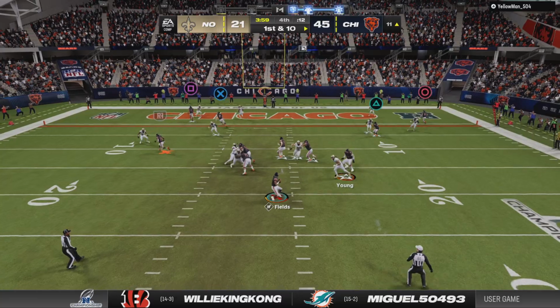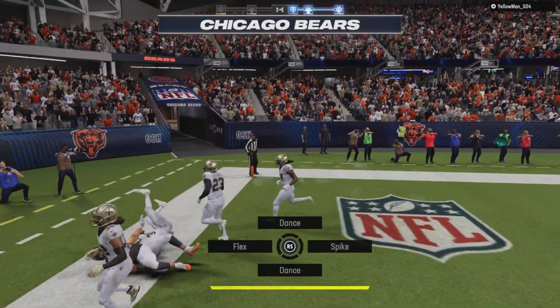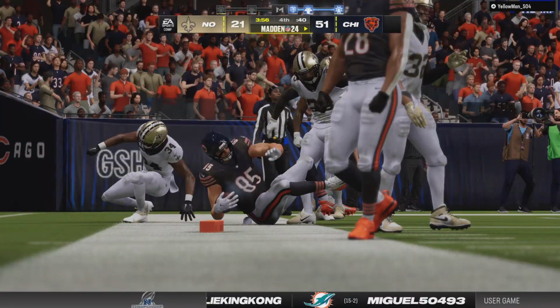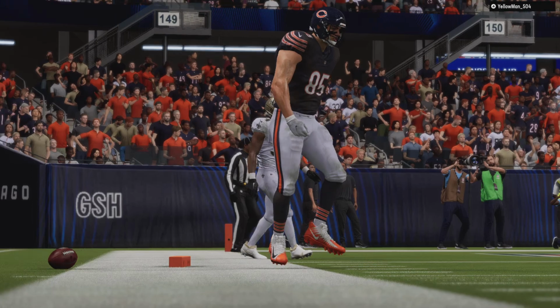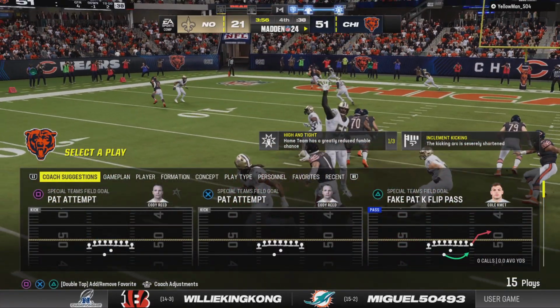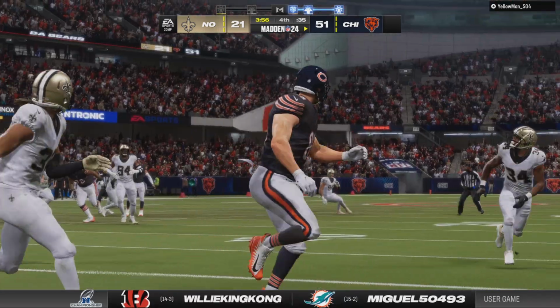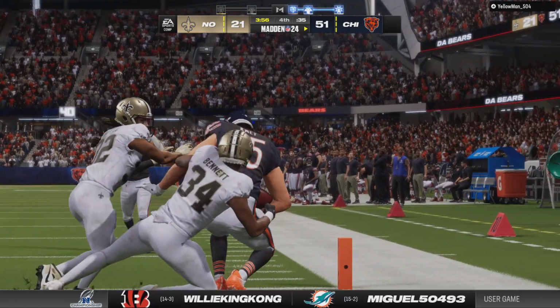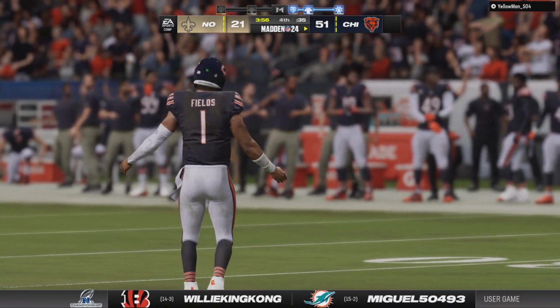From the gun, here's Fields. Open man, he finds Kmet. Touchdown, Chicago. An 11-yard touchdown. And the Bears are closing in on a Super Bowl berth now as they extend their 4th quarter lead. And you wonder now if he might be able to remove the helmet, put on the baseball cap, and watch the rest of this one from the sideline.